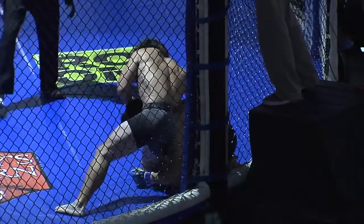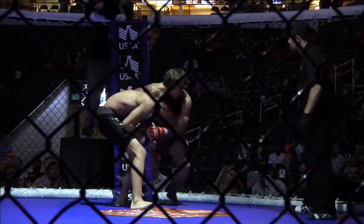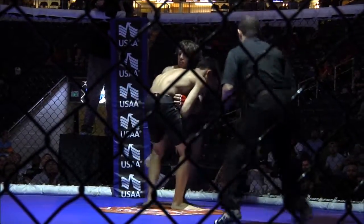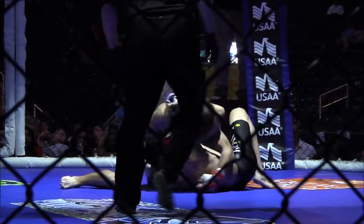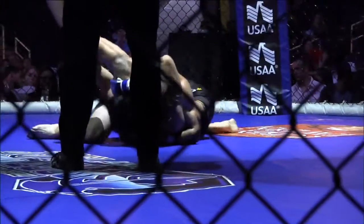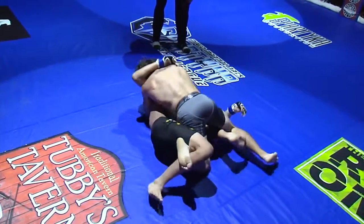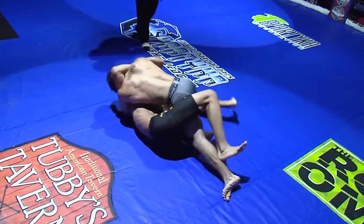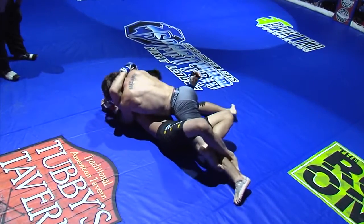Wow. Now he's coming around for the wizard. Now Quintin looking to take this down. Great defense by Graham. Takes it back down. Puts Quintin on his back. Good job by Graham staying very heavy on the top. Yeah, he's staying heavy and he's staying high. And he's coming down hard on Geno. And this can really affect Geno in the later rounds.